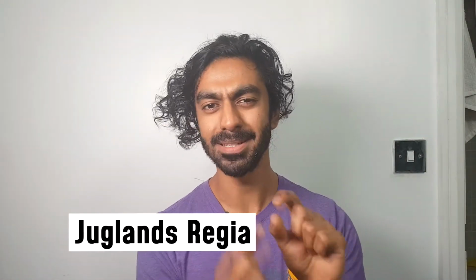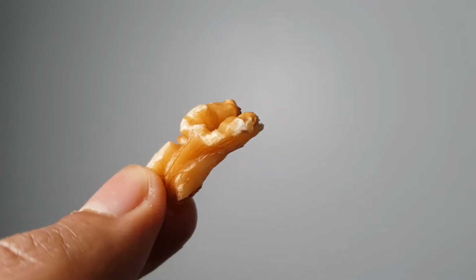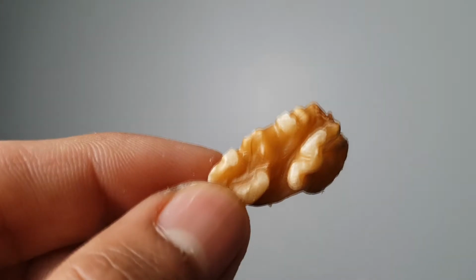And I think, again, the bitterness is in the skin, so maybe you can't really take that off, can you? But generally they just have quite a mild taste and nothing really noteworthy. So hazelnut and walnut get low points for me.